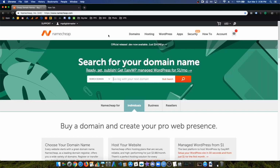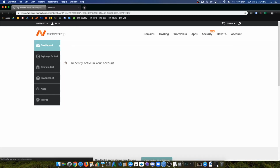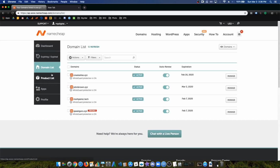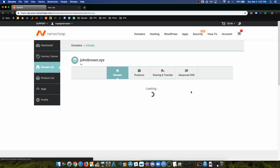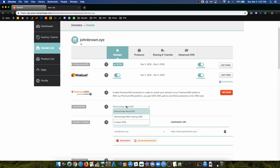Alright, so once that's done, you're going to head over to your username, hover over and click on dashboard. Click on domain list on the left hand sidebar. And you're going to see all the domains that you purchased. So obviously, since this is your first time, you're only going to see one. So for me, I've got John Brown. So head over to the right side and we'll just click on manage. So below this, you want to click on name servers. So we're going to be pointing to the VPS server that we want.